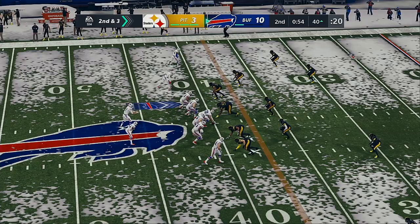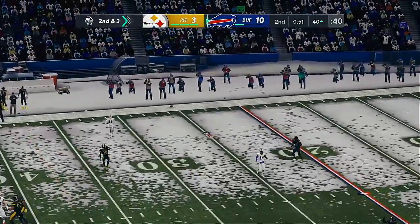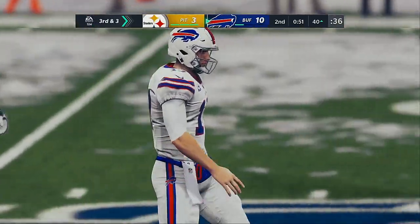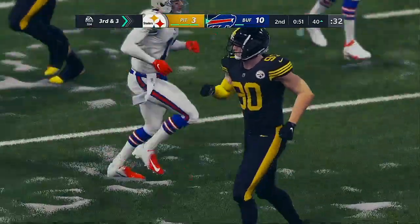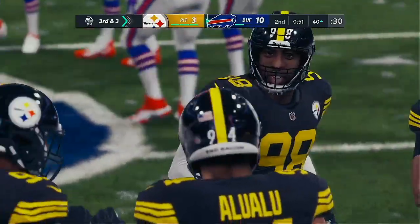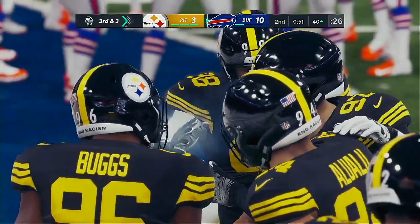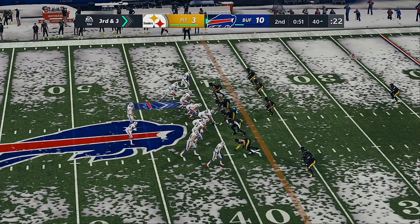Second and three. So the shotgun snap to Allen. His throw incomplete. Cole Beasley, the intended target, and it's third and short. That pass just a little bit off. It looked like maybe he tried to force it in there. Game speed, always different, no matter what you do in practice. Can't simulate it, right? So your decision making, everything has to be a little bit quicker. Sometimes it can throw you off until you adjust.